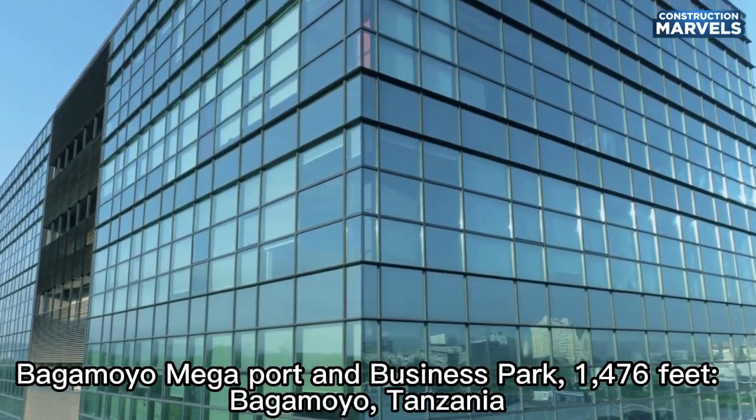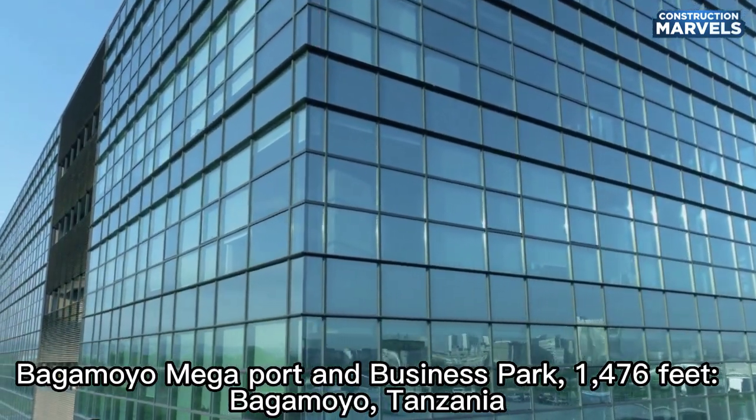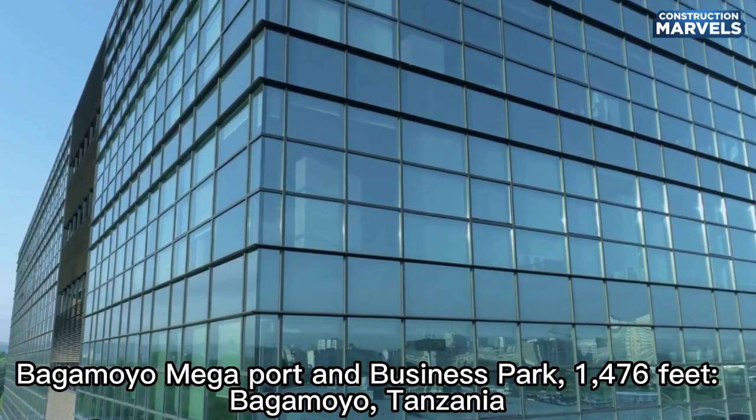Bagamoyo Megaport and Business Park, 1,476 feet, Bagamoyo, Tanzania. Hey there, folks. Are you ready for the future? 'Cause it's about to arrive in Tanzania.